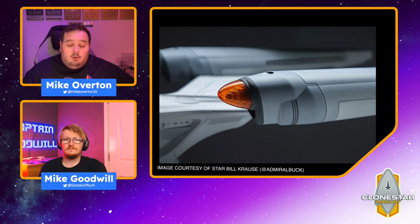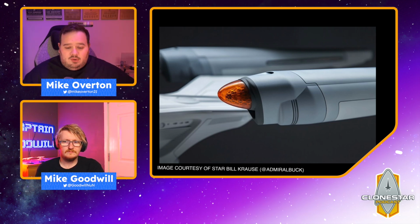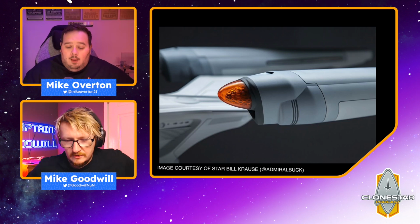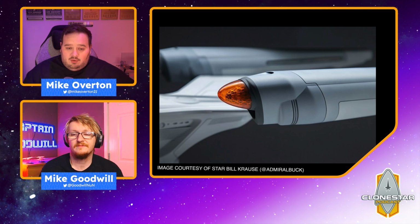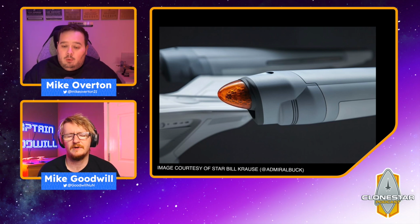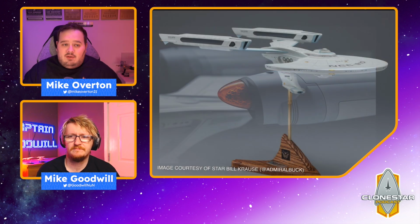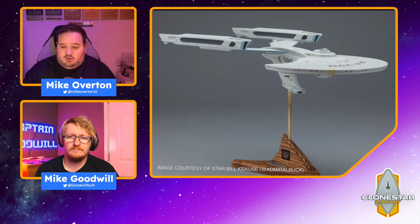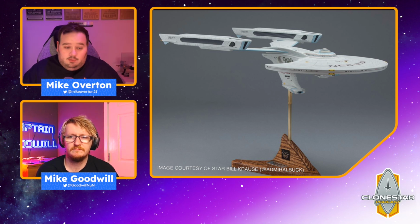Anyway, look, if you don't follow Bill Krause on Instagram, make sure you go and follow him, because some of the ships that he's designed are just absolutely breathtakingly beautiful. A couple of his are my absolute favorite. There's the Wasp, which is the smaller version, which is again very much like the Dudestat with that underslung secondary engineering hull, which again is absolutely beautiful.